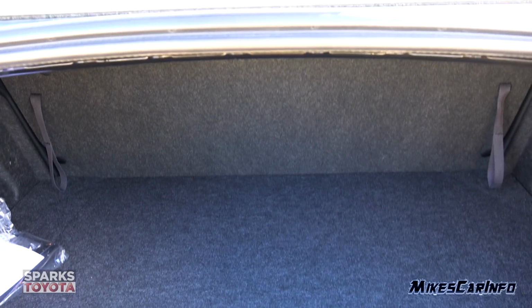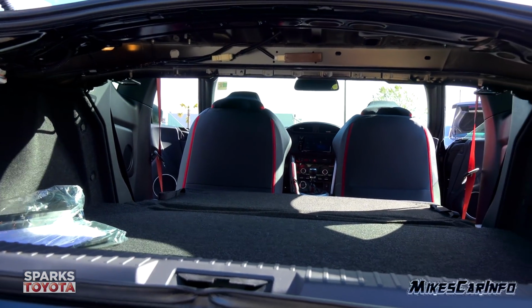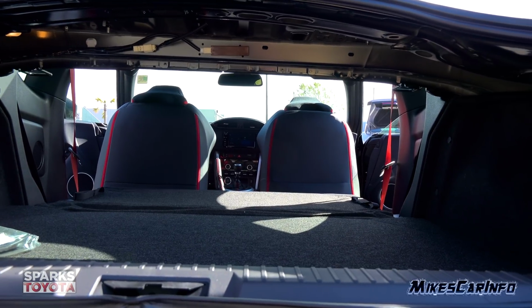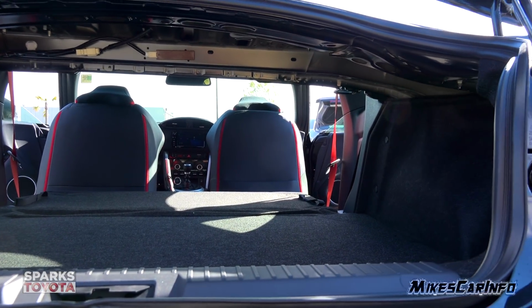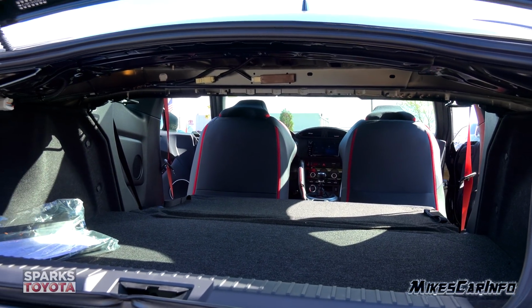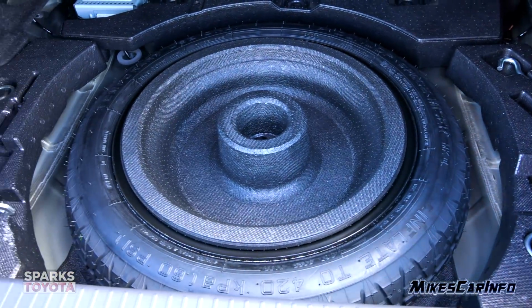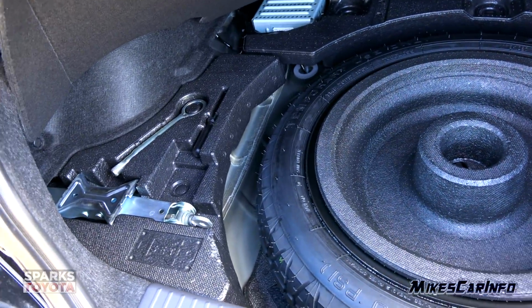You can also fold these seats down. Well, it's one big seat. So you can fold this seat down and have a larger cargo space. Now this makes sense because, you know, the chances of you using the back seats are lower than using this extra cargo space. This lifts up, and check it out. It actually has a spare tire and tools back here.